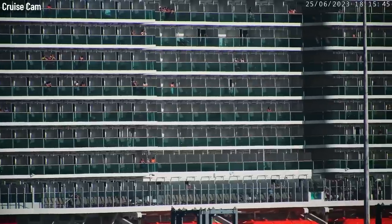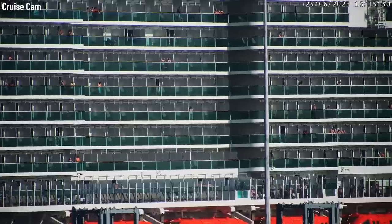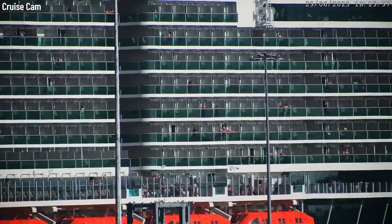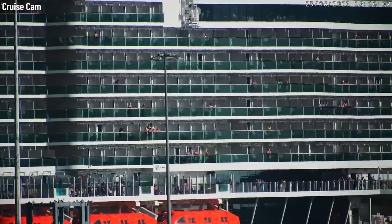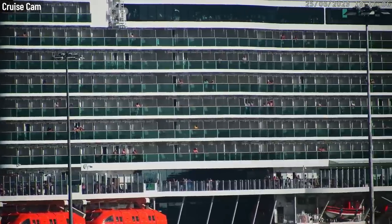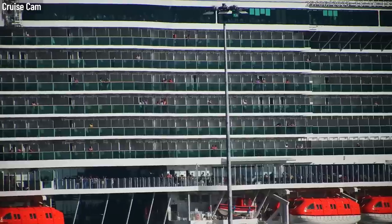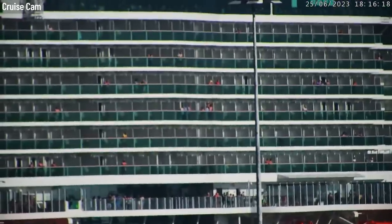Let's have a quick scan down here, see if we can see anything going on. Lots and lots of shipmates on the balconies. I'm not surprised. It is a very sunny day today in the port of Southampton. Hello, I can see some waving, I feel. It's very slow waving. It looks back about deck 12, do you think? That might be deck 12.